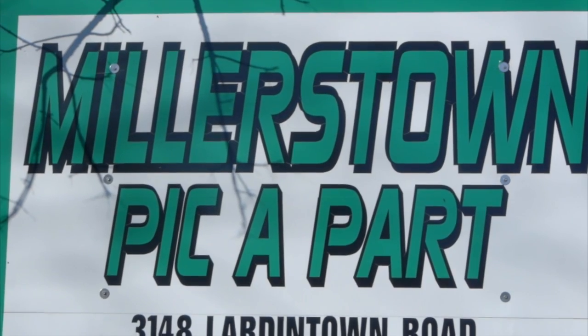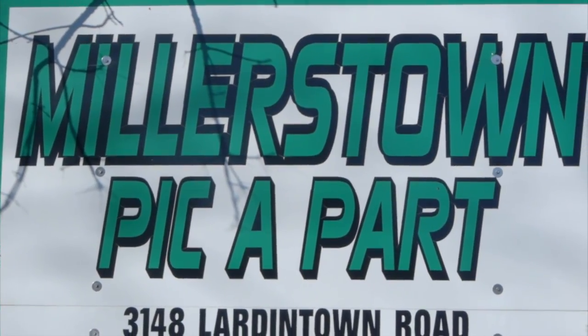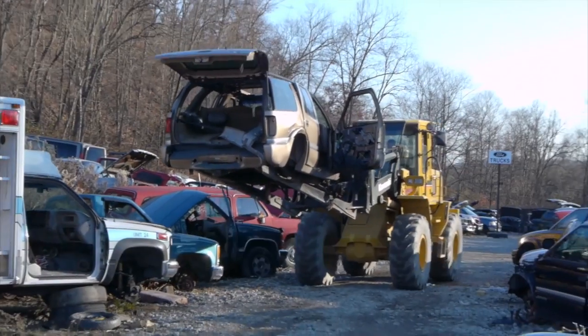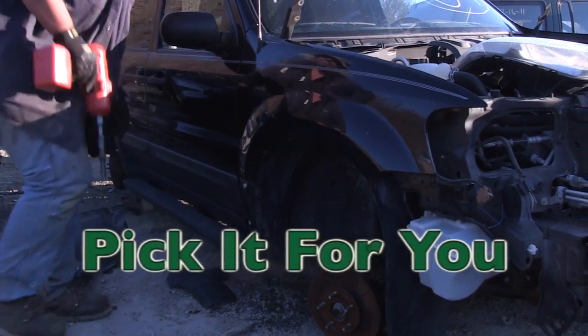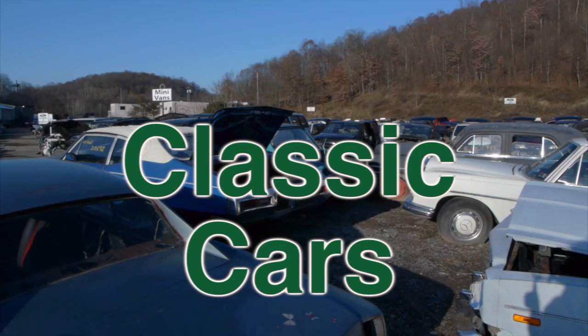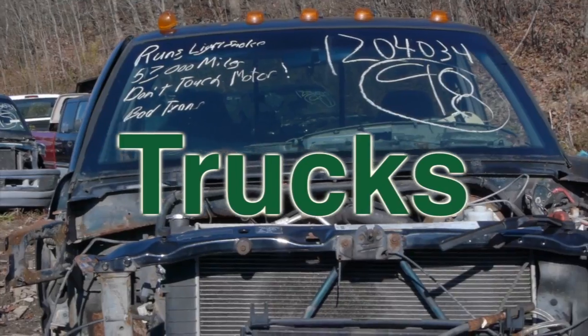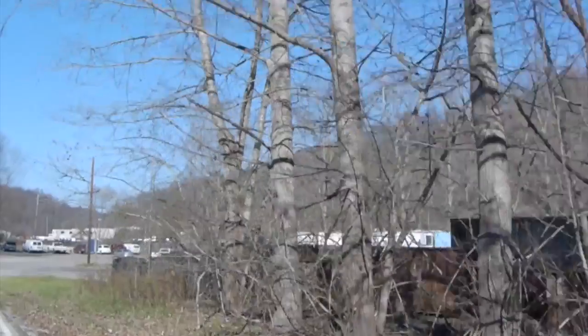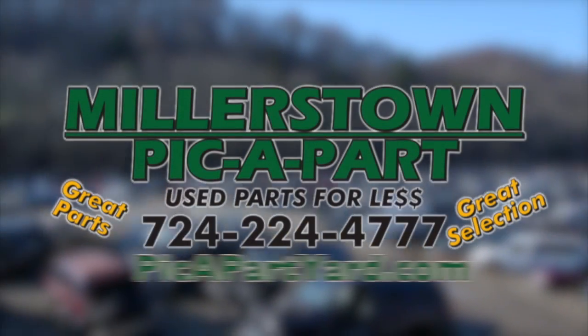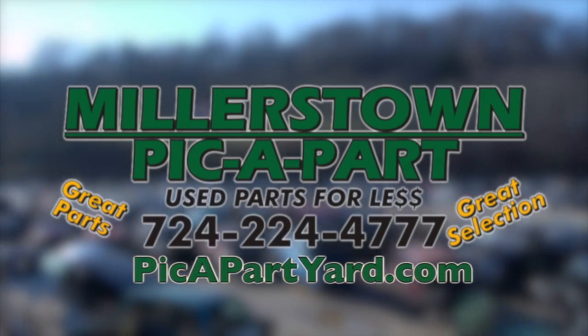If you're looking for parts for your car, truck, or van, you gotta come to Millerstown Pick Apart. We have the area's best selection of parts, and we let you pick it yourself. We offer the lowest prices around, or if you'd prefer, we'll find the part for you. Millerstown Pick Apart. Parts for newer cars, classic cars, foreign cars, trucks, and vans. Located in Tarana, Millerstown Pick Apart is right up Route 28 from downtown Pittsburgh. Millerstown Pick Apart, 724-224-4777 or online at pickapartyard.com.